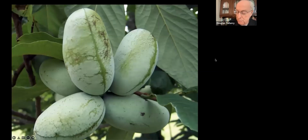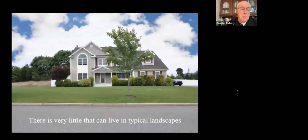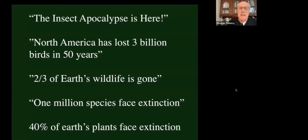Here we go. So there are no zebra swallowtails. Sorry about that. There are no enotheras, no evening primroses. So we have no evening primrose moths. There is very little life that can live in a typical landscape like this. And of course, you know that.